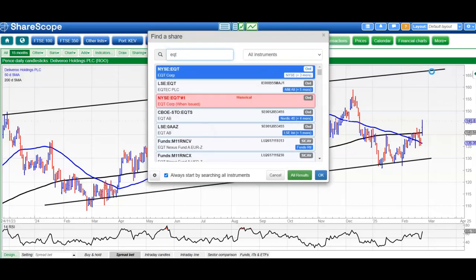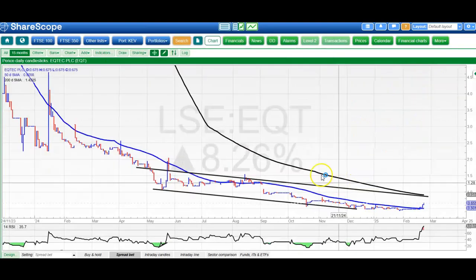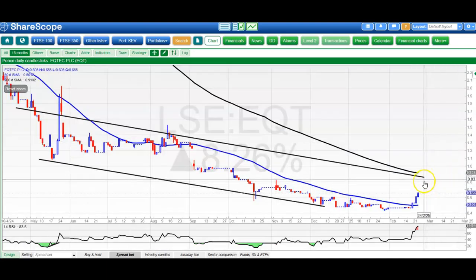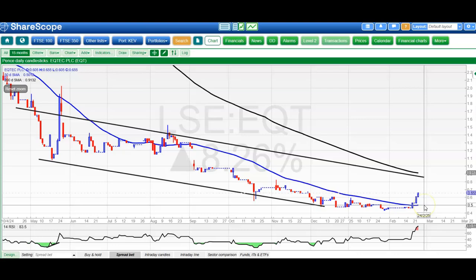EQTEC is next, which I've covered a few times in the last few days, last few sessions. Here you can see that the shares are trying to rebound within this falling trend channel. We've had 3 out of the last 4 sessions with the shares opening at the low, closing at the high, and the 50-day line's already rising at 0.5. And we have been looking for 0.9 basically, which is the top of that falling channel, and near to the 200-day moving average while we're above 0.5 pence.